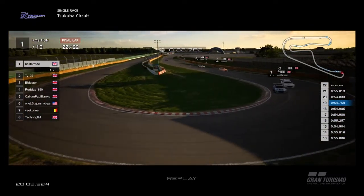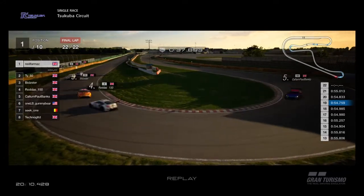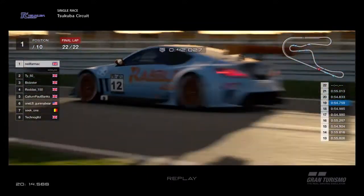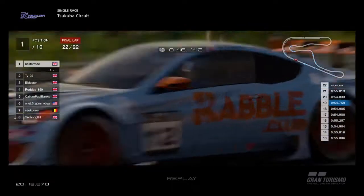Neil covers the inside. No way through for TY. Goes wide. Gets on the power. Gets the traction. Neil does as well. So does Rodders and Bidzster. Down to the last corner then. TY's last chance. Neil defends hard this time, leaving no room for TY to go around.